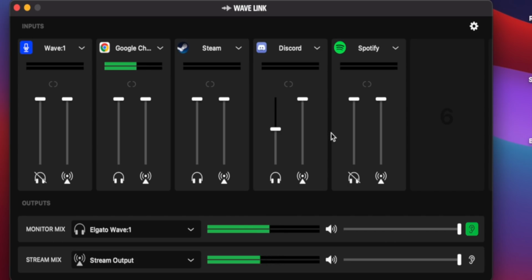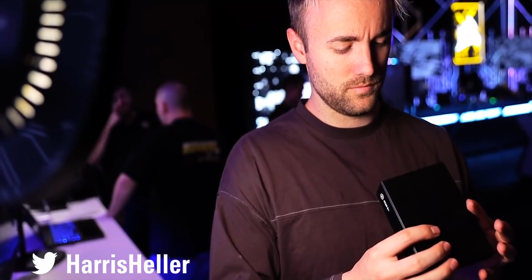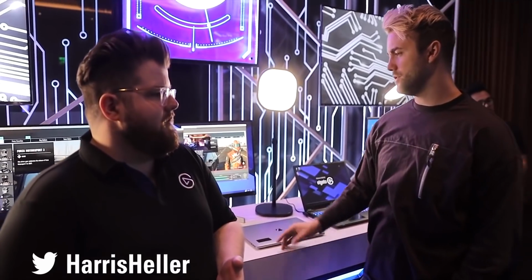I can set that volume difference and then I can lock that offset so when I move the fader, it moves them both at the same time. You're welcome, by the way. Offset lock was my idea. I gave it to Elgato at CES 2020 in a secret back room.